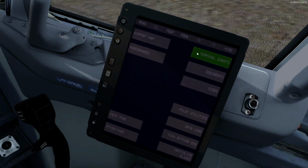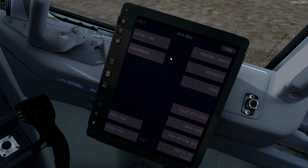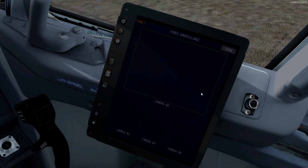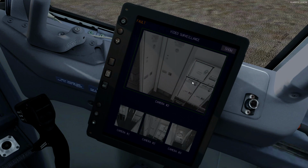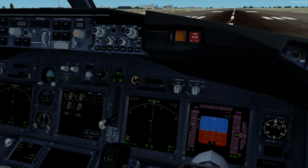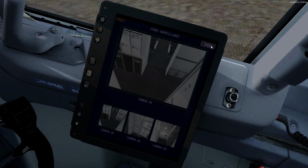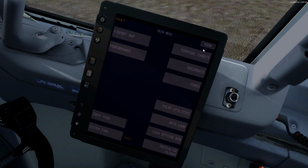Got some menu, terminal charts, which I don't want. Video, this is a new feature. Wonderful, right? I can see everything that's going on in the cabin with a massive FPS hit, but that was like in the PMDG 737 as well. So that's your camera, which I don't recommend using.